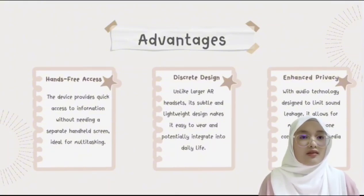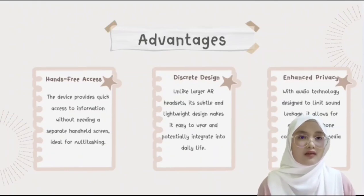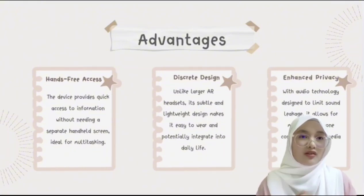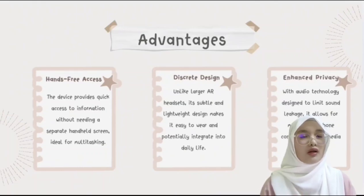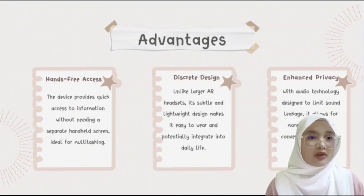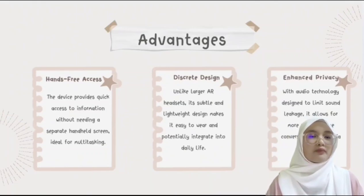Next is a discreet design. Unlike bulky AR headsets, the glasses have a suitable and lightweight design, making them easy to wear for everyday use. Users don't have to worry about drawing attention from other people. For example, when a person is in a business meeting, the user can discreetly view reminders or key points on the glasses without disrupting the conversation in the meeting.